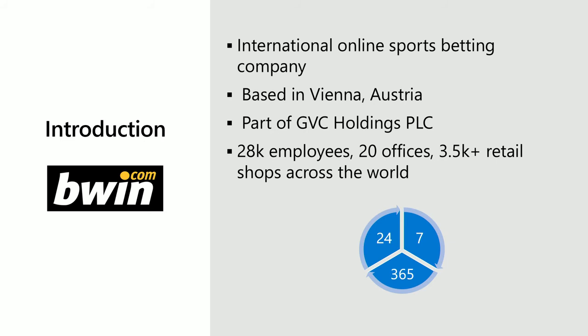And like every company which makes money with online services, we have very simple business requirements when it comes to our IT infrastructure. We have to ensure that our services are online 24/7.